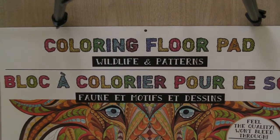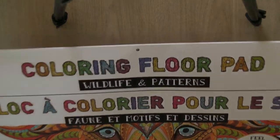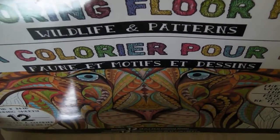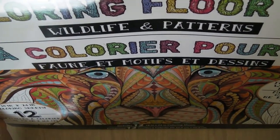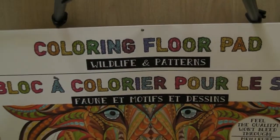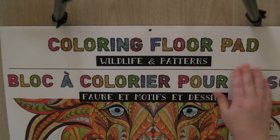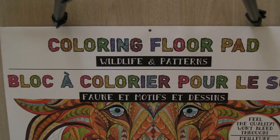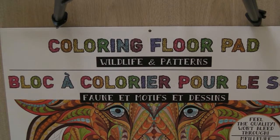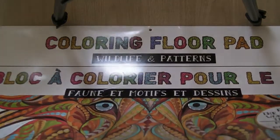My daughter used to work at Michael's as a part-time job. The front picture, I think you can tell, is a lion on the cover, with all the different designs in it. So it's called a Coloring Floor Pad, Wildlife and Patterns, and it's got 12 18 by 24 inch coloring sheets. And I have started one in it.